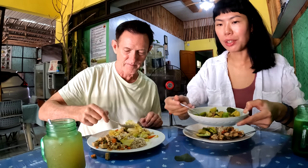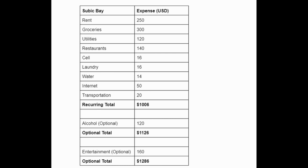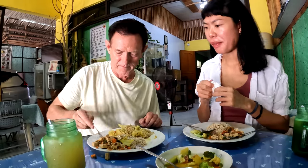Okay, so if you add it all up to retire early for cheap in Subic Bay, the cost: rent at $250, groceries at $300, utilities at $120, restaurants at $140, the cell phone at $16, laundry at $16, water at $14, internet at $15, and transportation at $20, comes out to $1,006 US per month. And if you add optional alcohol of $120 per month, you're at $1,126. And if you add another $160 for entertainment, now you're at $1,286 per month. The cost of living is for two people, but it's just an estimate on the low end.